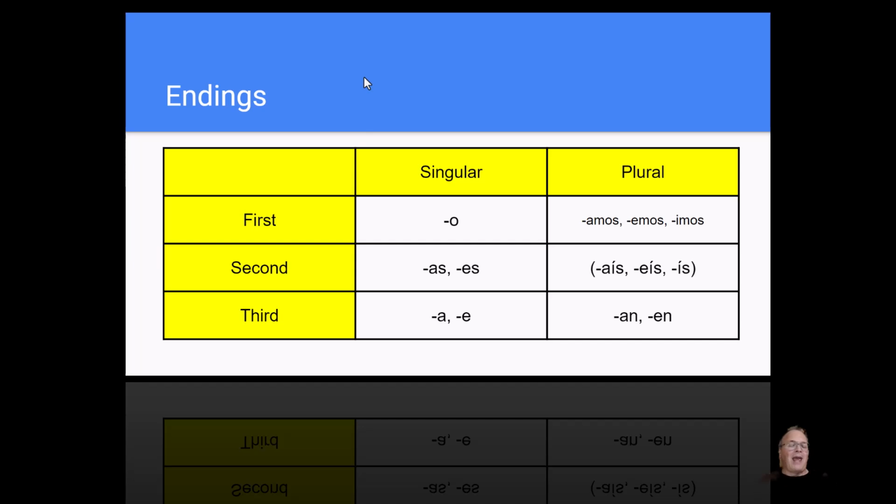Please keep in mind that ER verbs and IR verbs are always just alike, except for the nosotros form, and of course the vosotros form, which we're just looking at, we're not going to practice. All right, so if it's an AR verb, the tu form will be as. If it's an ER or an IR verb, the tu form will be es. That's first and second person right there. Everything else is third person. If it is an AR verb, the third person ending is a. If it's an ER or an IR verb, the third person ending is e.